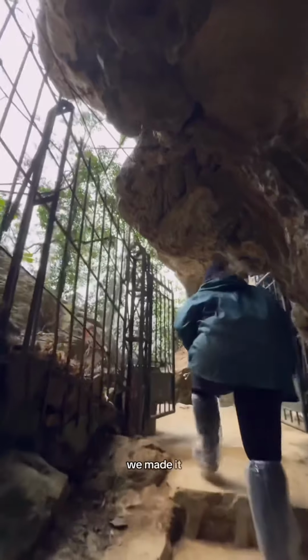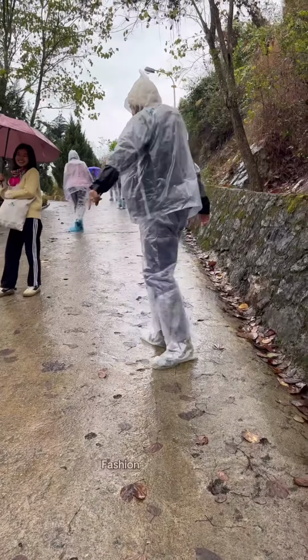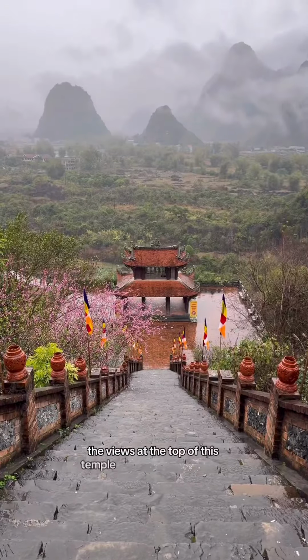We made it! And then the rain really started to get us down. Fashion girl, cover girl. My feet were soaking, but I really tried to make the most of it. The views at the top of this temple definitely helped with that, before heading on to our next stop, the famous Ban Gioc waterfall.